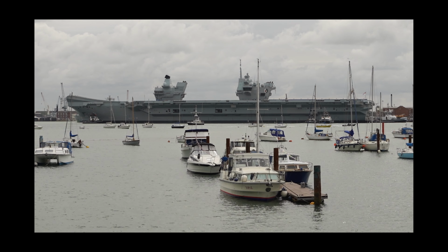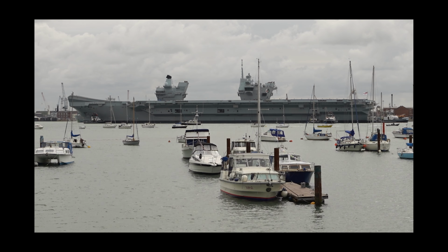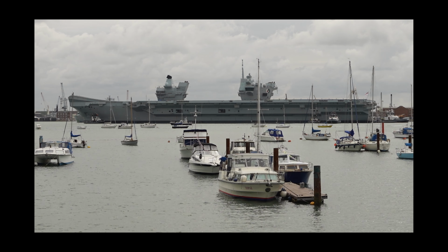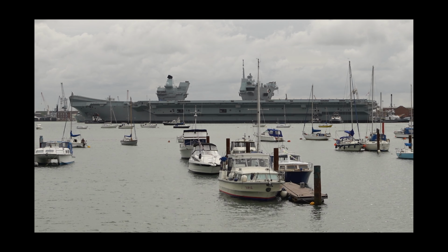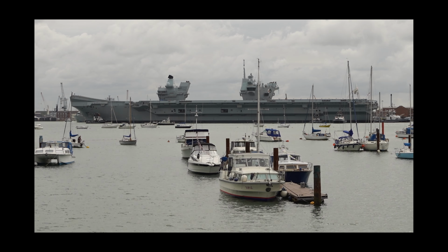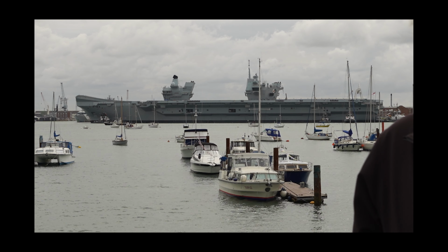If you look closely, you can see it coming around the back of the ship there. You can also just see in front the police vessels that are on constant watch 24 hours a day, 7 days a week, all the time that she's in. Well, that's it. She's all but alongside.